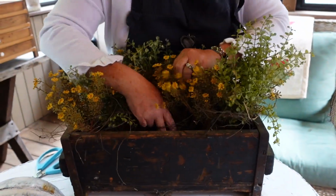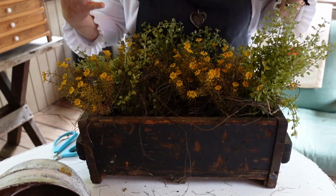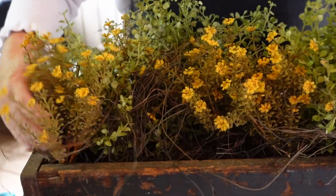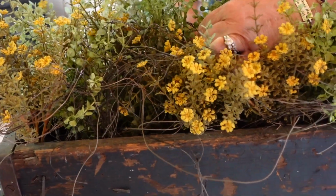And the more you play with it, you see how it just makes it happen. It's like magical to me because it looks alive. It does. There's not much that I put together as a centerpiece that I don't use angel hair for. Wow.